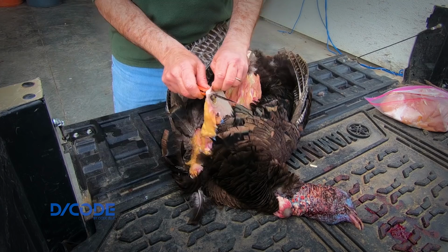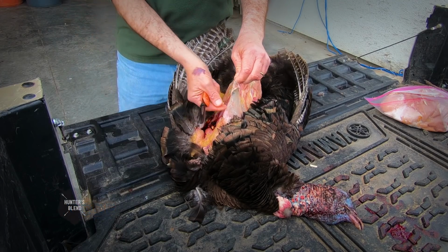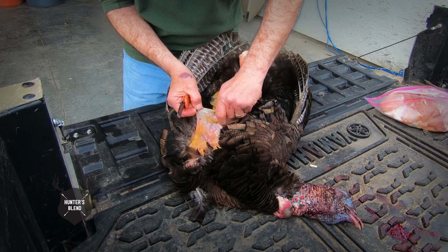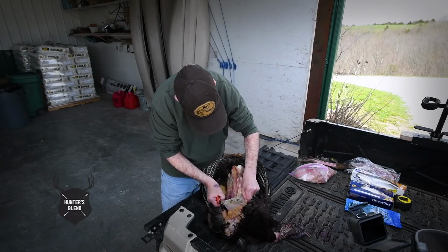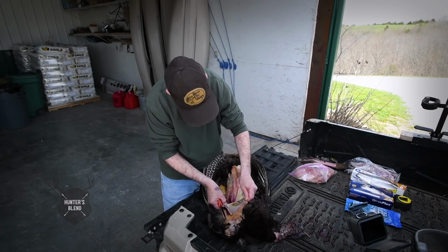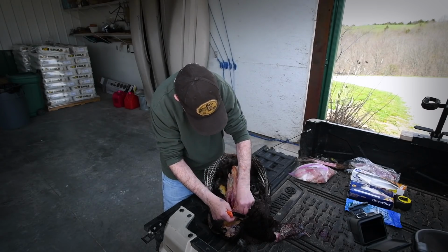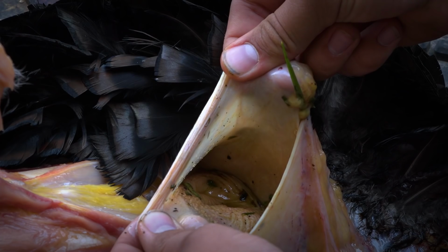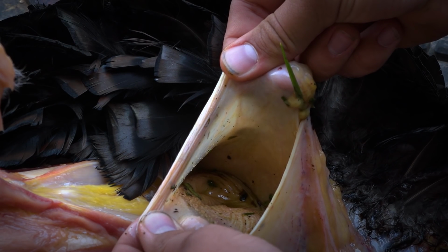And toms this time of year oftentimes don't eat much in the morning, so there may not be a whole lot in there. And we just make a hole, and this bad boy is empty. He was thinking about hens. There is nothing at all inside the crop of this tom.